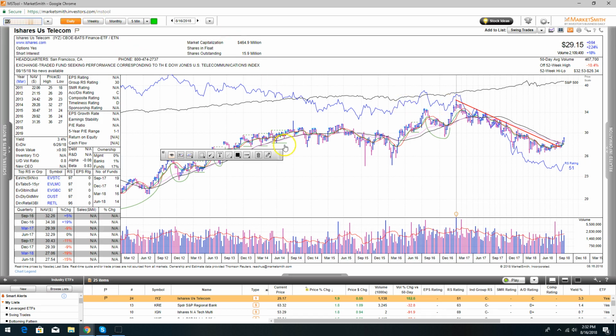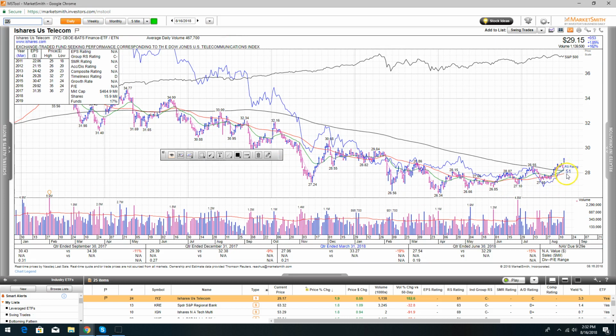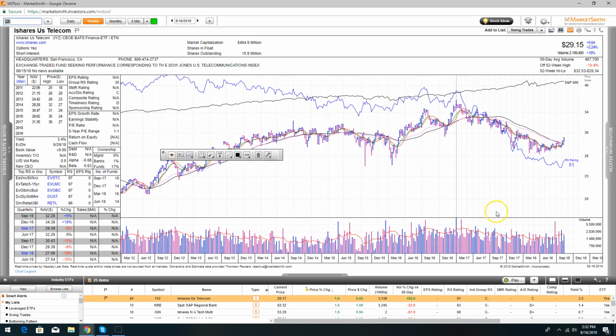You're about to have a golden cross. It's probably going to happen. You have a rejection at the 200-day moving average, it built a base, and broke out. It looks to me like the trend has completely reversed and is pretty bullish right here for Telecom right now.